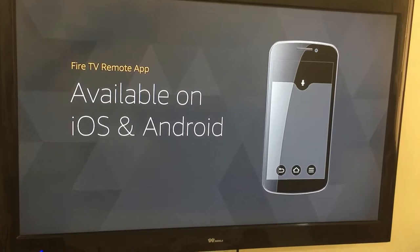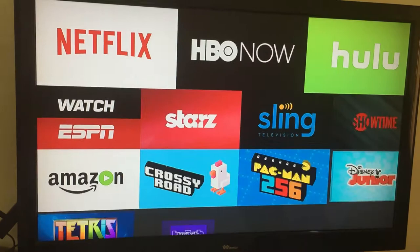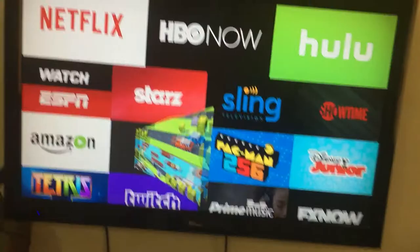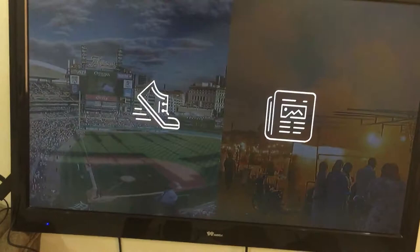Oh, and speaking of apps, many of your favorites are available for Fire TV. There's Netflix, HBO Now, and a whole lot more. You can also play popular games like Pac-Man 256 and Crossy Road. Now with the power of Alexa, you can ask about sports, news, even the weather. Remember, press and hold the microphone button. What's the weather?